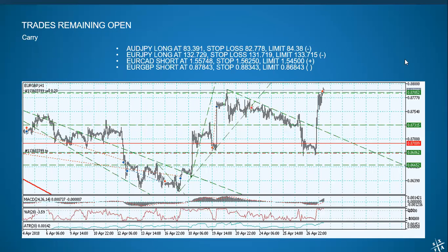I decided to go in early on this trade simply because it is at a nice point of resistance on the chart. And again, my fundamental belief that the pound should be a little bit stronger than the euro than it is right now. So that will be it.